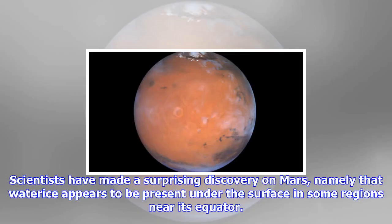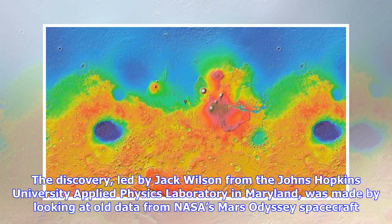Scientists have made a surprising discovery on Mars, namely that water ice appears to be present under the surface in some regions near its equator. The discovery, led by Jack Wilson from the Johns Hopkins University Applied Physics Laboratory in Maryland, was made by looking at old data from NASA's Mars Odyssey spacecraft. The findings are published in the journal Icarus.